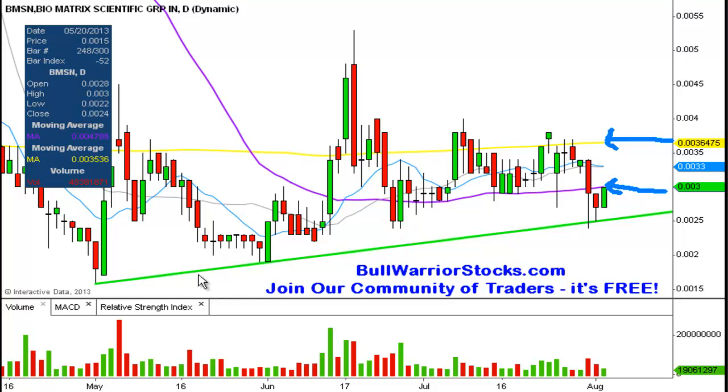But the key things are the key level of support right here, this trend line, and then the two important levels of resistance, the 50-day and 200-day. Again, 50-day at 003, 200-day at 0036. So all in all, nice looking chart. Good to see that it's been able to hold above this trend line this past week. So if there are any other questions though on the chart, please let me know.